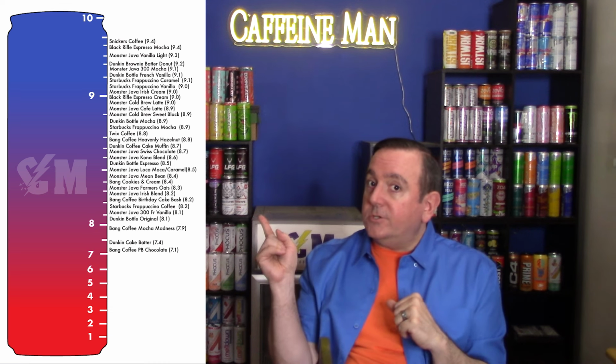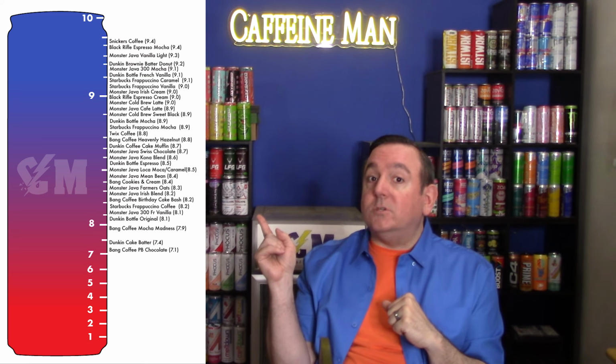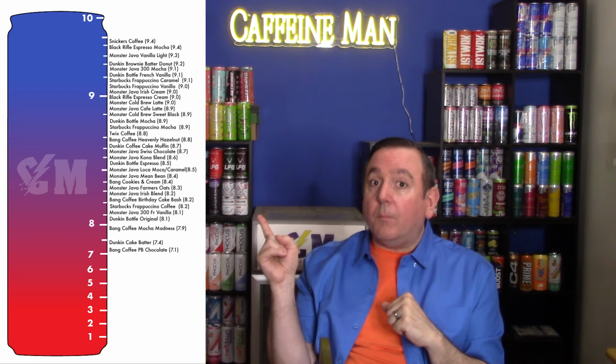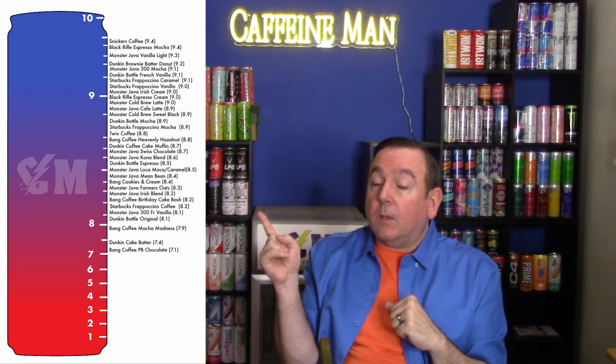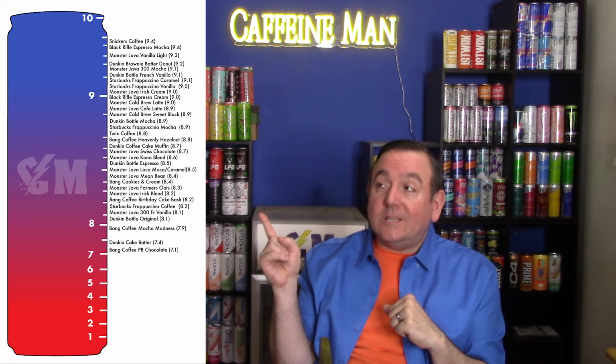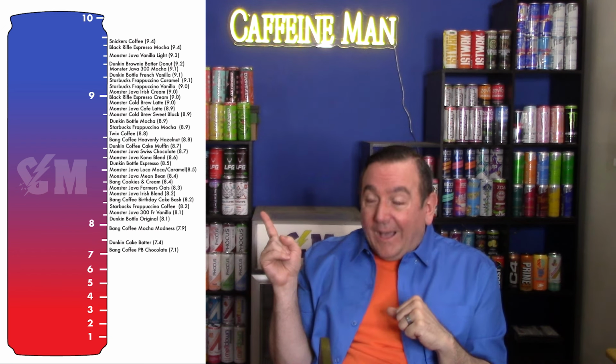So why don't we go ahead, take a look at the Caffeine Man rating chart. I don't really think they accomplished what they said they were going to accomplish. Doesn't really taste like Reese's. I think a lot of people will be upset if they picked that up, paid money for it, thinking it was going to taste like a peanut butter coffee. I know I'm a little upset. I was excited for a peanut butter chocolate coffee, but I didn't get that.